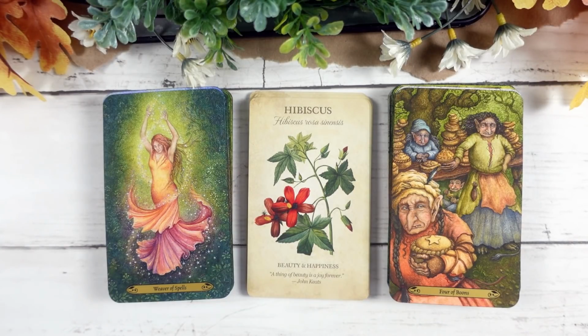Maybe there are things that I'm ignoring, and maybe some of those things might be this beauty and happiness in this hibiscus card. And so what I really enjoy about this particular pairing is that the Botanical Inspirations gives me something to focus in on. So I see that I have these challenges. And again, this is just how I read this particular deck. It does work differently for other people. I've heard other people talk very differently about this deck. But for me, this is a deck that brings to light the things that I need to work on. And the Botanical Inspirations deck gives me an idea of what I can do to work on that.